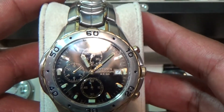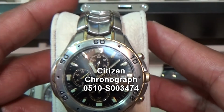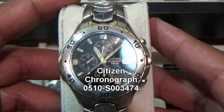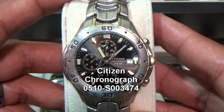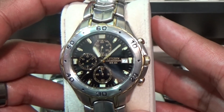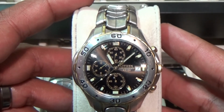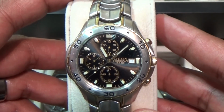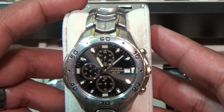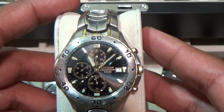This is just a regular Citizen chronograph, but the reason why it's special to me is that this is the first watch my wife gave me as a gift when we first got married. I think this was for my first wedding anniversary, if I'm not mistaken, and it meant a lot to me that my wife gave me this watch. I have unfortunately let a few watches go that she gave me for one reason or another, but this one I've kept just because of that.